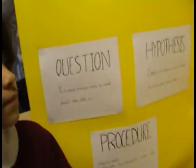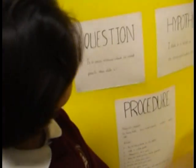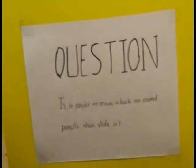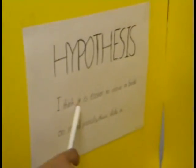So what all have you put in your display? Show me each one by one. This is the title. This is the question I'm asking. This is the hypothesis.